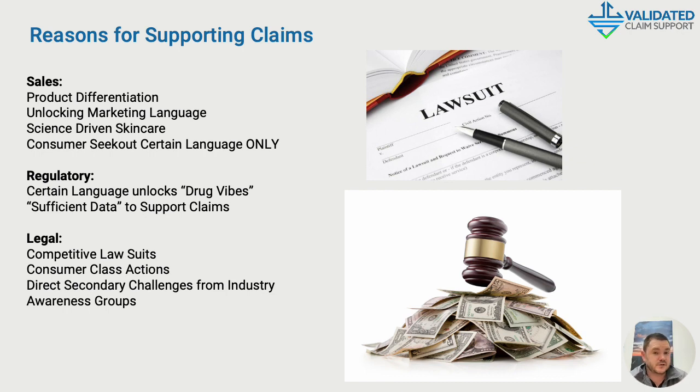The language is pretty loose, so even FDA will tell you that you require sufficient data to support claims. How you're supposed to find out what that is is to go out on your own, do a whole pile of research, ask multiple labs and consultants, and see what your competitors are doing.